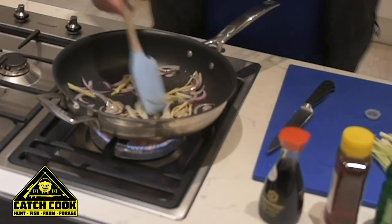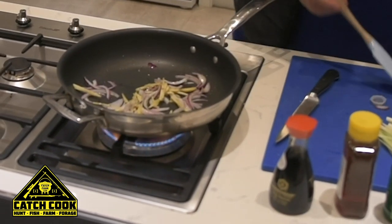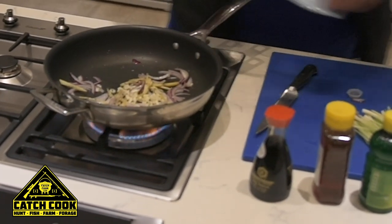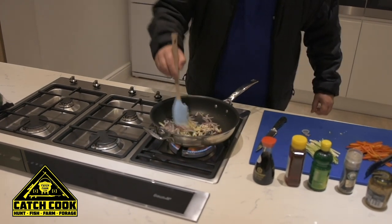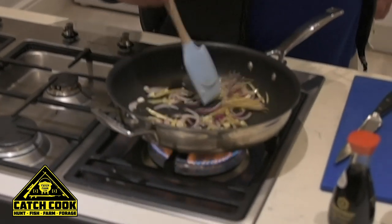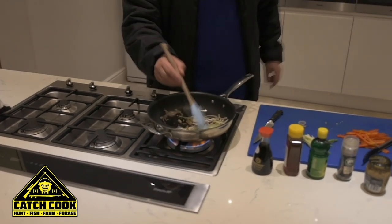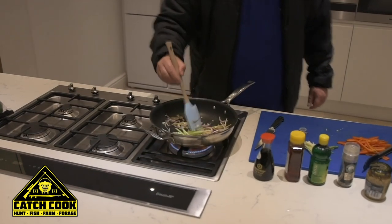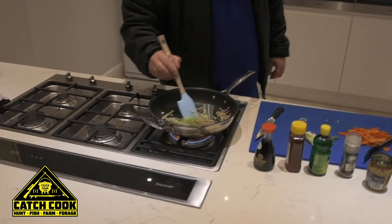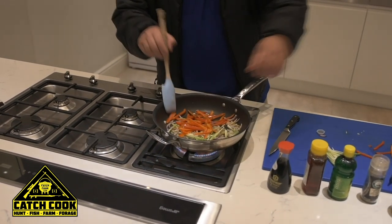Okay, once those are going and you start seeing the onions becoming a little bit translucent, chuck in your garlic. If you put your garlic in from the start, you burn your garlic and everything goes bitter. Then just add your spring onions that you've cut in half. You can see I've trimmed them lengthways. You don't want to overdo the spring onions, they've just got to be basically heated up. If you go too far with those, they get a little soggy. Same with the red peppers, you don't want to go too much on them. You want everything to be crunchy and delicious.